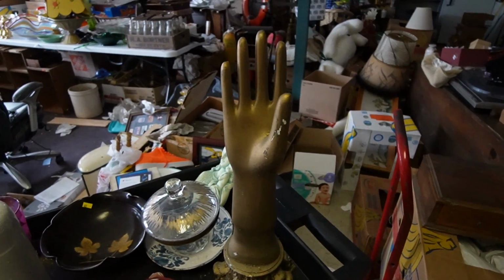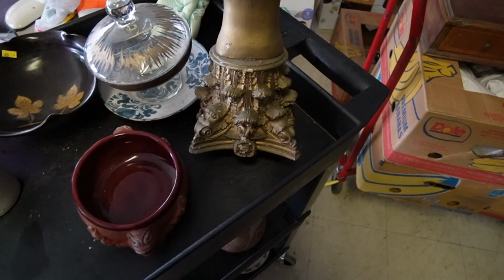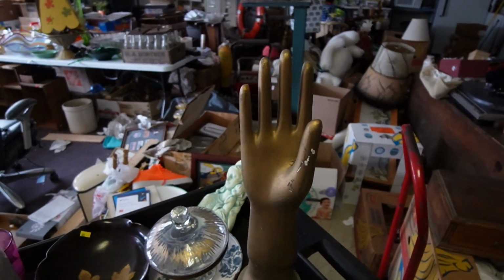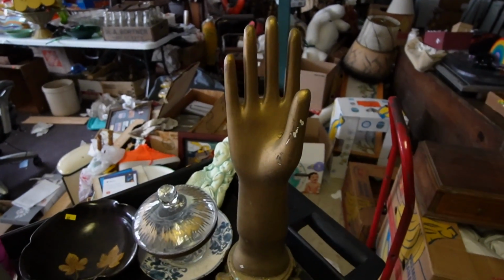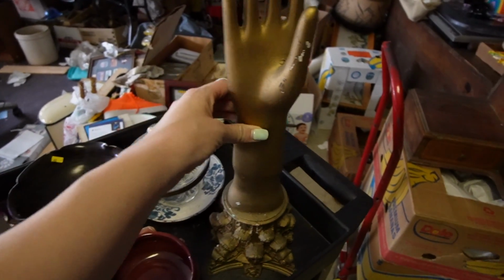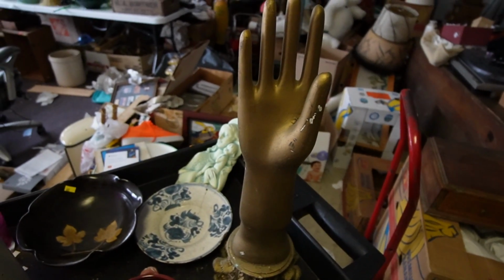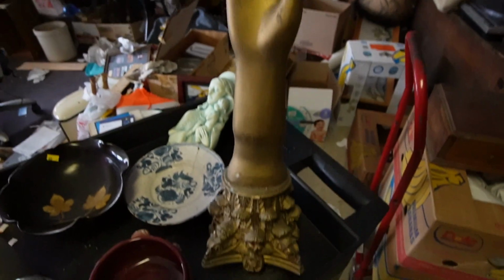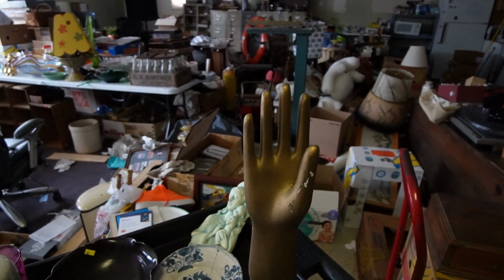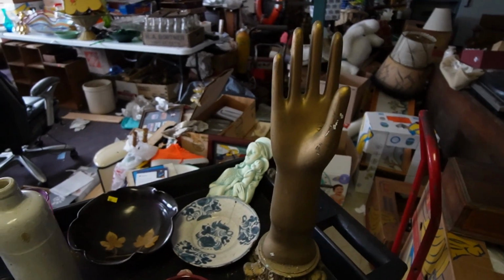But this came from there, and I wasn't really quite sure what it was. It looks Victorian in style with this base, and I didn't know if it was necessarily a jewelry display. You could drape necklaces off of it, or what its purpose was. But it's been just laying around, and I thought, you know what? Let's stick that on the cart. Let's get that listed on eBay and be done with it. So I'm probably going to list this. I think I have a box for it. It's a little bit tall, and you have to be mindful of the fact that it's an oversized box, so the cost is going to be a little bit more on something of this size, unfortunately.